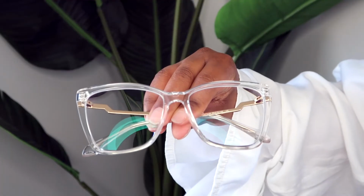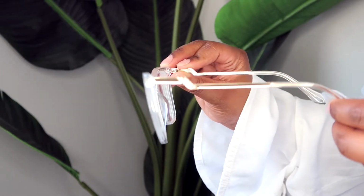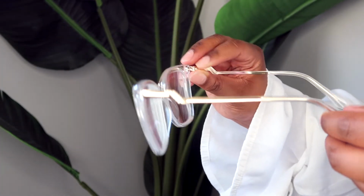So this next pair is my favorite out of all of the glasses that they sent me. I've actually been wearing these out already. I got my prescription in them, and I have been trying to get my hands on this style of glasses for a minute. So these are the Adebola style glasses. They're just square frames. Square frames are one of my personal favorites. I think square frames always look good on my face shape. They have the thick framing, but it's in these translucent colors. I also like that it has the gold trimming on the arms.